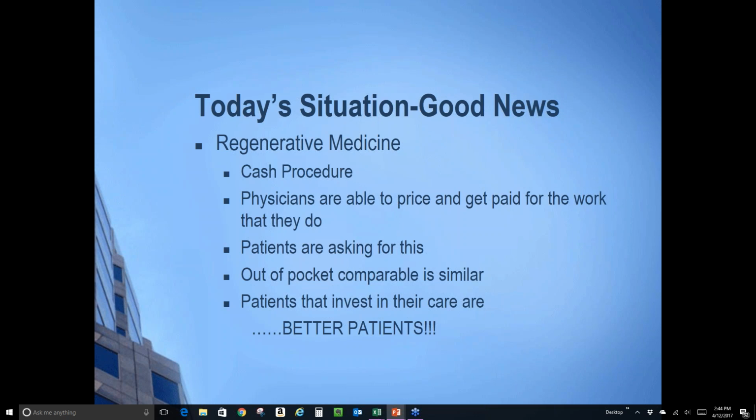Patients are starting to ask for this. So many times, especially in this last couple months, I have doctors emailing me or running to me at different meetings that I'm speaking at, saying, Christy, I've got patients asking for this. I know I talked to you about a year ago about this. I should have started then. I need to start now because I'm losing patients to my competitors, and I don't like that.